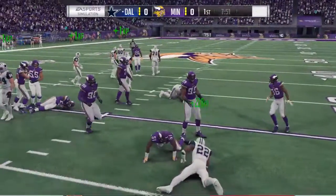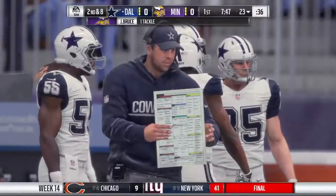And he will fight his way forward to about the 23-yard line. 2 yards on the carry there. It'll be second down.